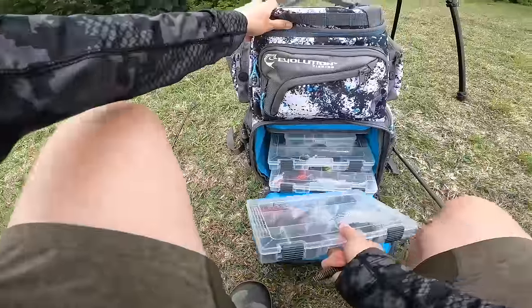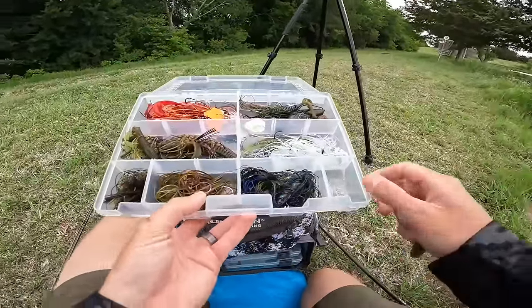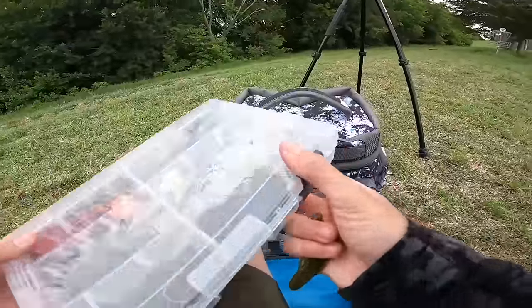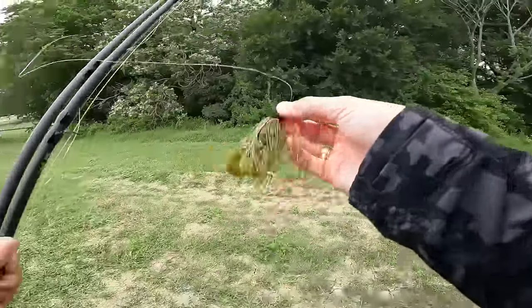Now real quick before I head to a little corner of the pond, I'm actually gonna go ahead and switch my jig size. I think it's too heavy. Although I'm not sure if I even have a smaller one. Yeah, I don't think I do. Is it smaller? Yeah, it's smaller. There we go. Got ourselves a little 3/8 ounce cage fighter.